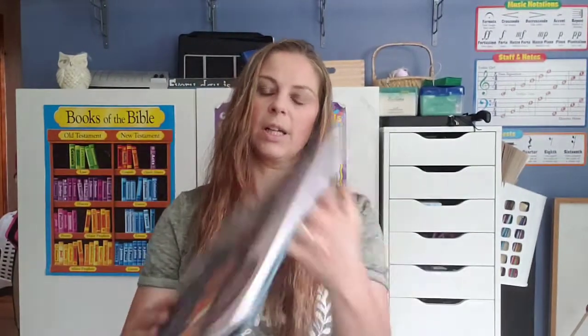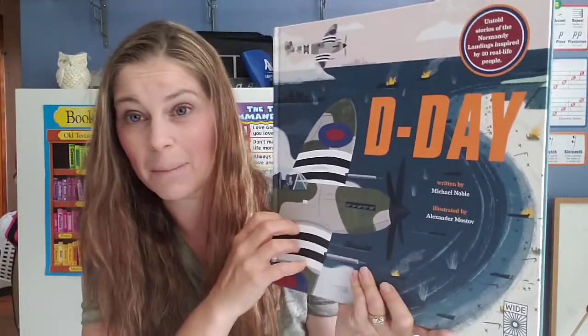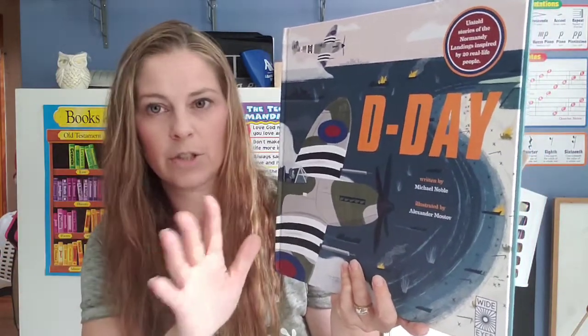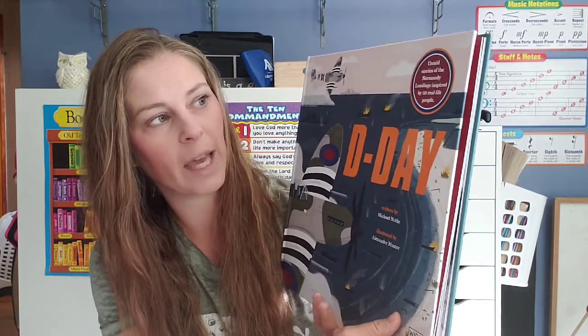And then our last non-chapter book is this large book. It was around $4, and it was on D-Day. So my son is becoming a big fan of D-Day. My daughter is a huge war fan, huge history buff. That is her niche. She really enjoys it. So I thought this would be a good purchase.